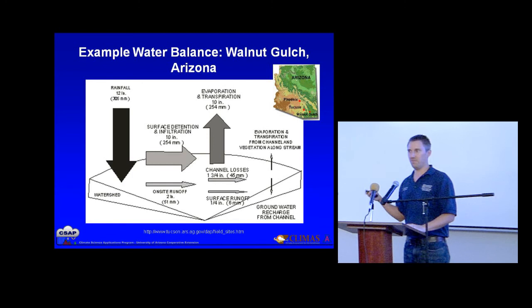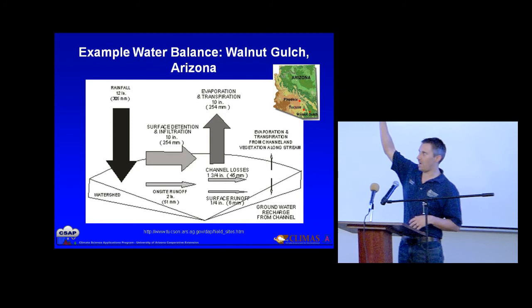We get a lot of water in Arizona from way north of the Arizona border, right, up in the upper basins of Colorado, where you have much, much higher, much, much cooler climates that can generate snow and snow melt.